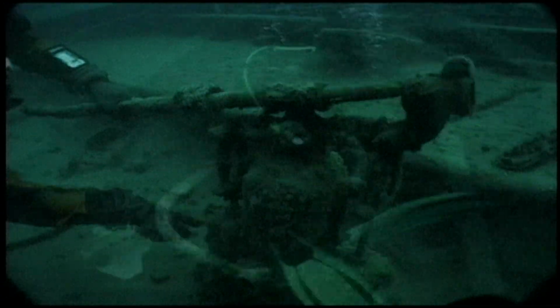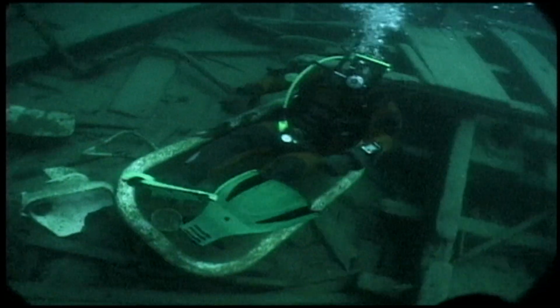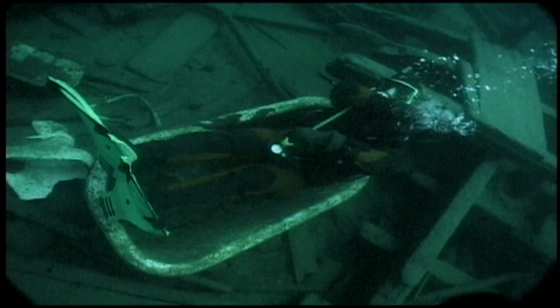People like the sailor who manned this pump in a failing effort to save his ship, or the quiet soul who relaxed here during better times. And imagine a captain's last view of his vessel looking something like this.